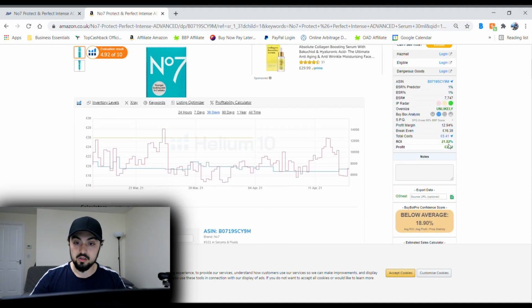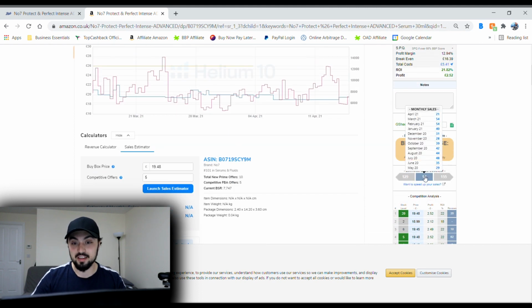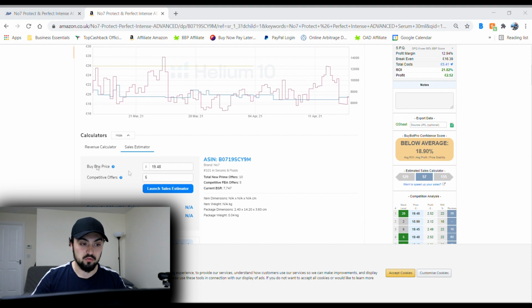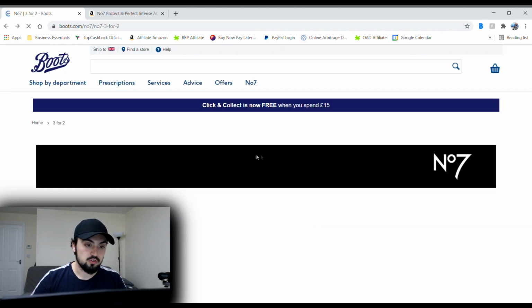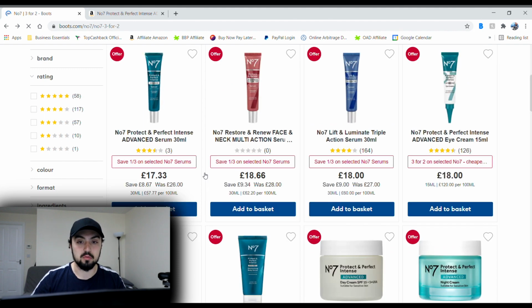Let's see if there's any profit left. So again, there you go, guys. There's one offer for you guys. £2.52 each, and they can sell 57 per month. So if you make £2.52 times 57, that's £143 profit right there with just this product. You can go ahead and buy it yourself if you want. My gift for you guys. But yeah, moving forward, let's see the next one. But you already get the idea. You just go through it step by step. You check them. If they're good, you add them to the basket.